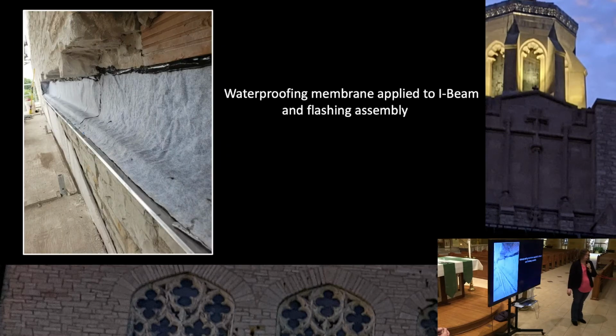We then had waterproofing added to the top of it because we had the zinc-rich primer. We're never going to want to come back to this again, so we had the waterproofing applied as well to make sure that we really did not have any future infiltration onto that steel beam.